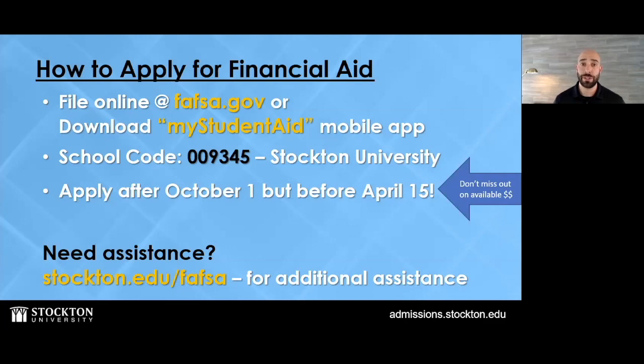Be sure to insert our school code, so we are considered in your list of schools that you may want to attend. Be sure to put Stockton University. And if you can't look us up, you can always put in that code 009345, and that will put in Stockton as a choice school.